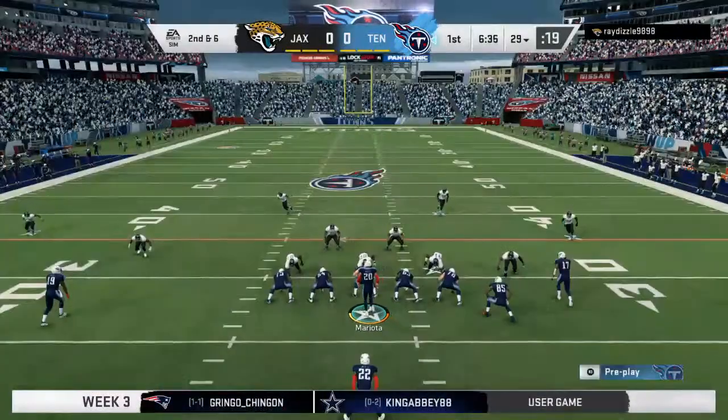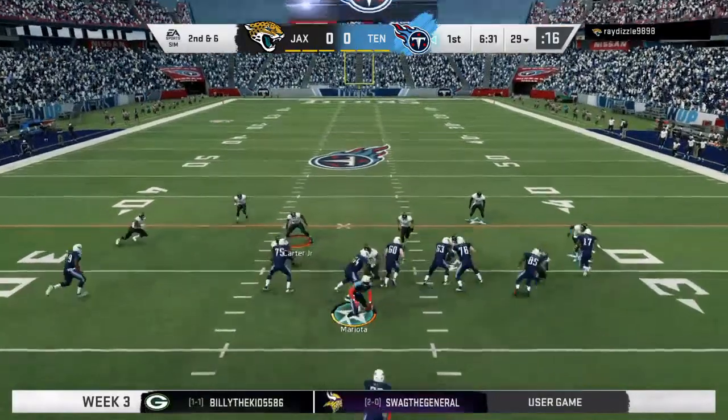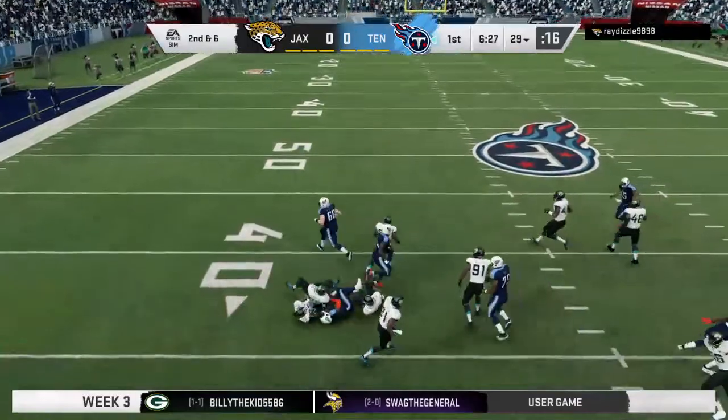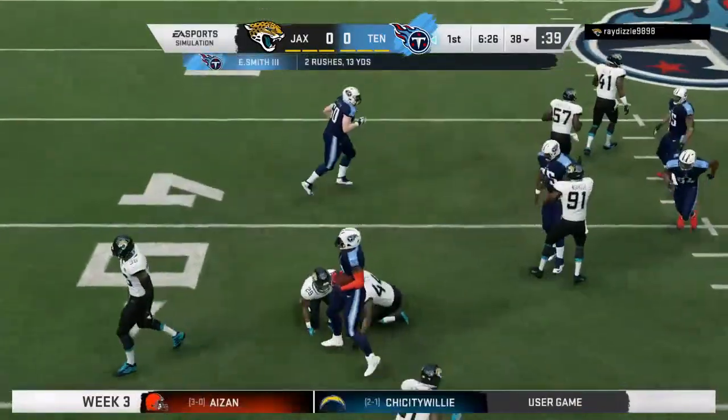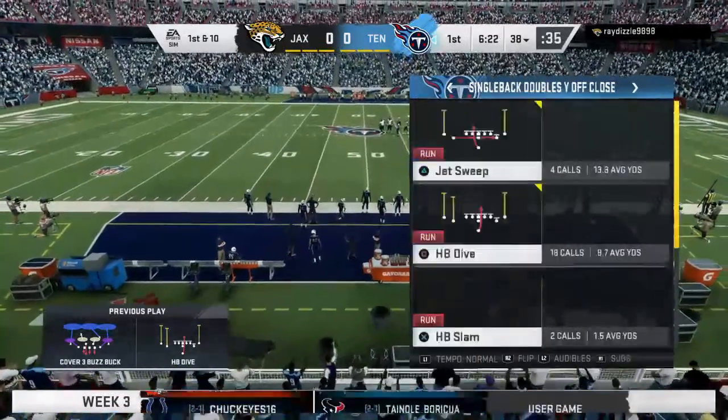Following the pickup of 4, here's 2nd and 6. Let him know, let him know. And he'll give it here to his running back. And he'll be brought down shy of the 40 at the 38-yard line. 9 yards the pickup there, and it's a first down.